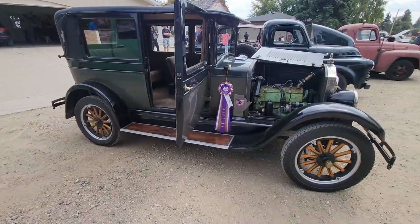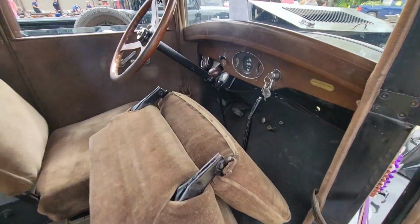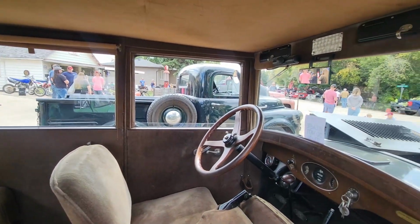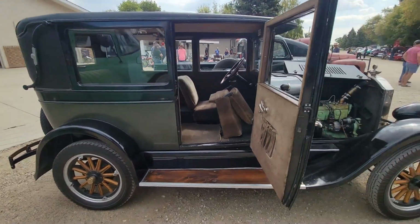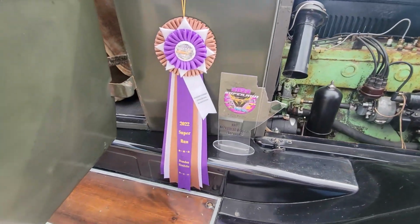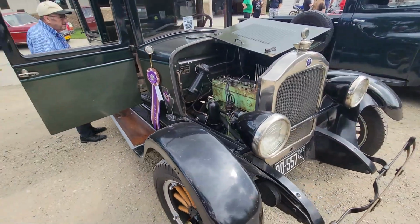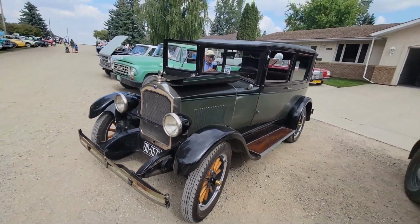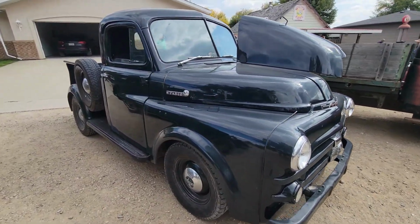Then right beside it, look at this. Oh. This is sweet. That is nice. All original. Oh yeah, that thing is nice. What do you guys think of this? They don't make them like that no more. And beside it, look at this. Look right beside it, guys.